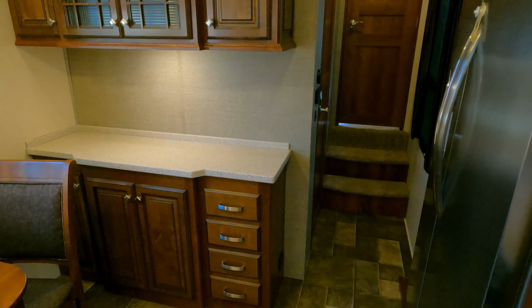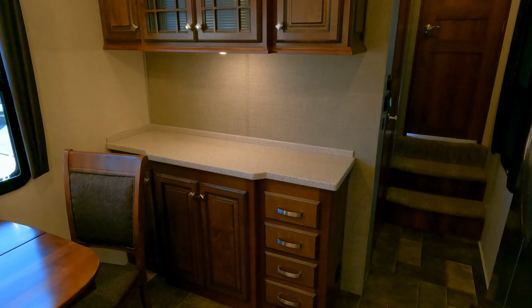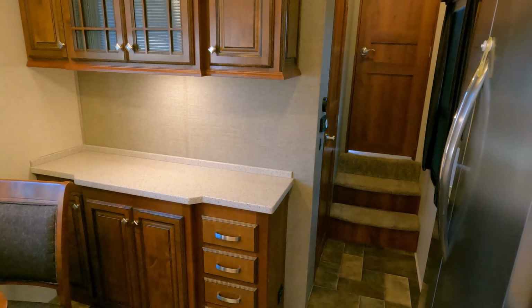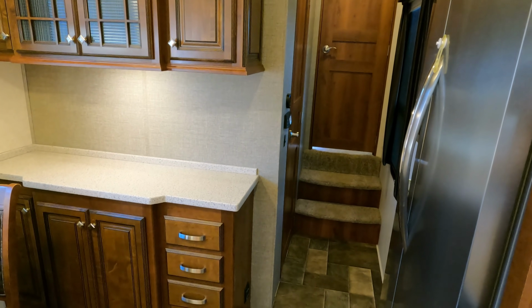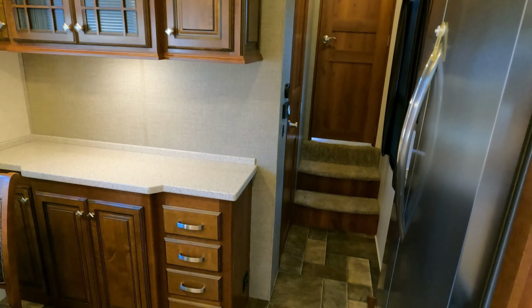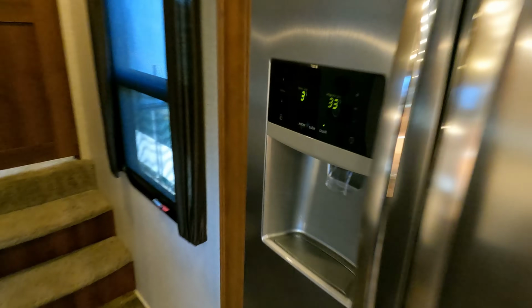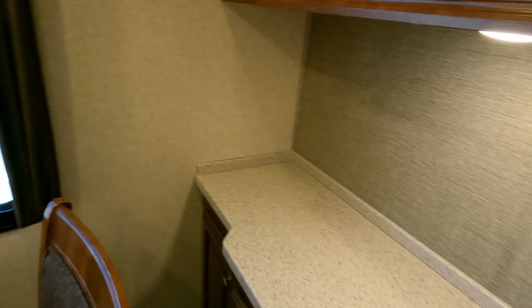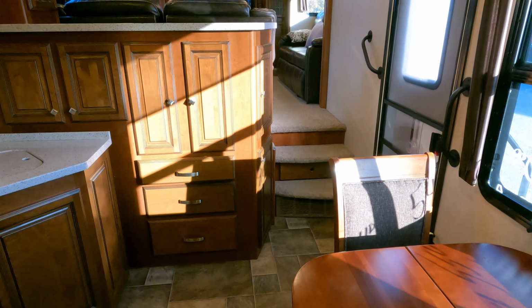I'm not going to say it's going to be perfect. You might find a switch or a light burned out or something Mickey Mouse like that. But the way these people kept this thing and maintained it, I seriously doubt you're going to find anything of any significant concern not working. Level up works great. Slide outs work great. We've tried that out. Refrigerator and freezer is already at operating temp. You can see right here, 33 degrees in the fridge, 3 degrees in the freezer. Insulated windows. Like I said, this thing is designed for year-round use.